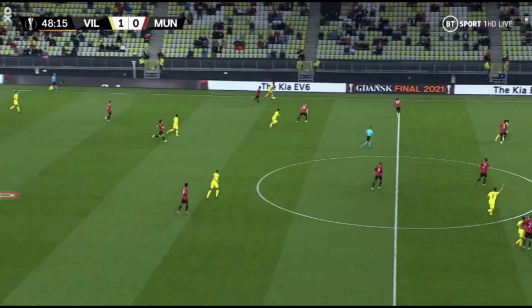So here we take a look at Villarreal's narrow front three, which is designed to take advantage of the jumping defenders of Manchester United. So here when Wan-Bissaka jumps to address the ball after Greenwood is beaten, this then leaves space in behind for Villarreal players to run into.